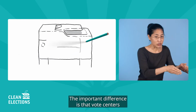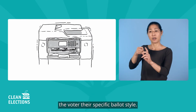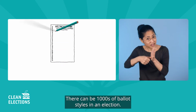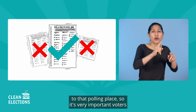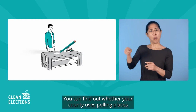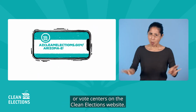The important difference is that vote centers print ballots on demand so that they can print the voter their specific ballot style. There can be thousands of ballot styles in an election. Polling places are only able to issue ballots for the specific ballot styles that have been assigned to that polling place. So it's very important voters know where to go on Election Day. You can find out whether your county uses polling places or vote centers on the Clean Elections website.